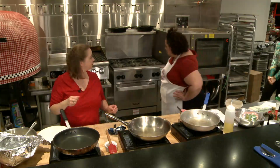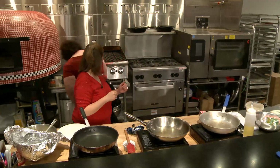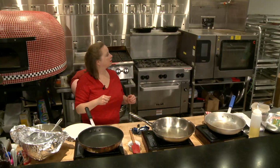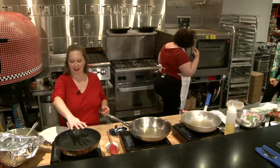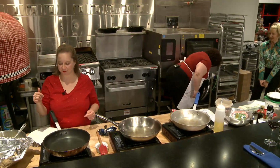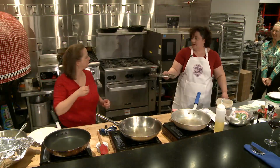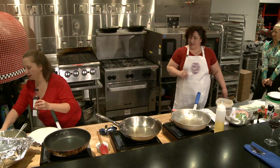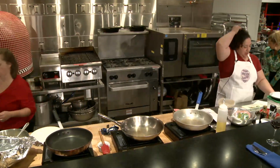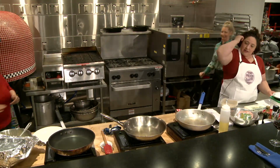Is this lid here able to be used? Does this have, oh no, it's the ice cream maker. Never mind, that would definitely not work. We'll use this guy. And then Lindsay can keep an eye. That one's also solid. Great. Okay, all right, that's fine.